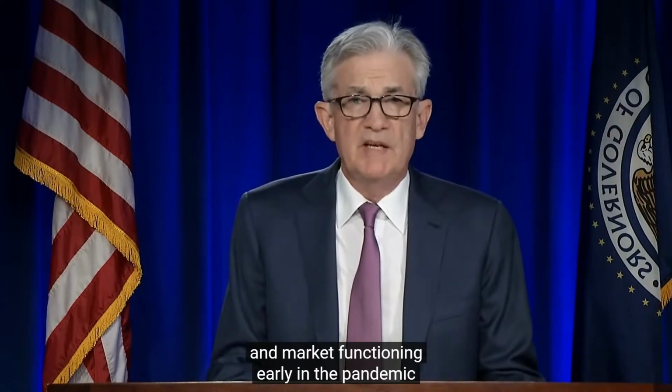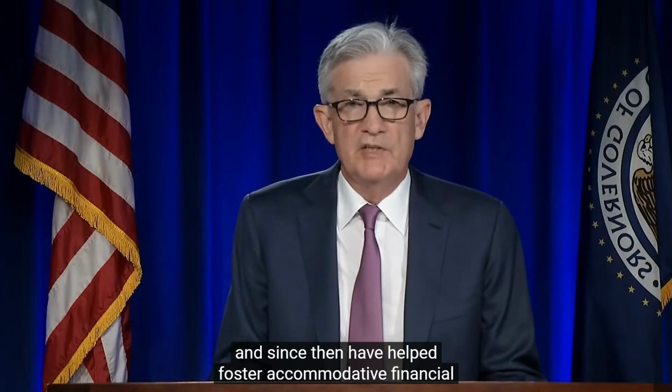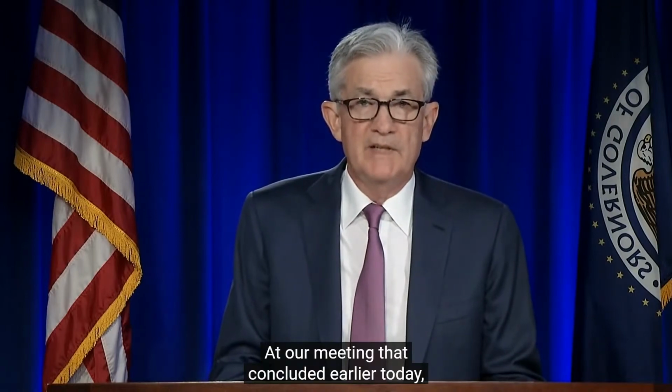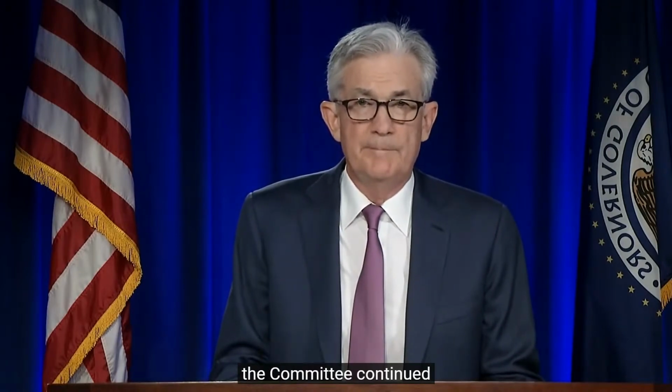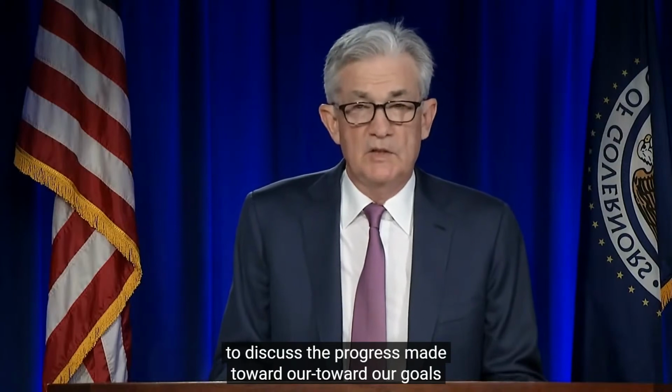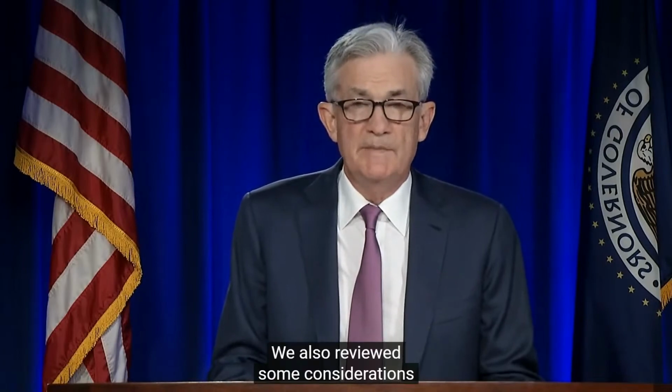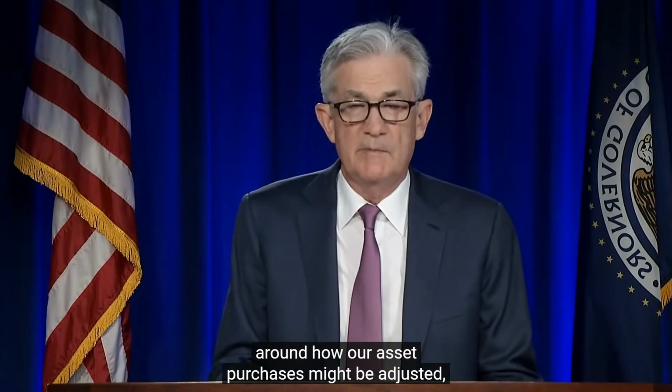Our asset purchases have been a critical tool. They helped preserve financial stability and market functioning early in the pandemic, and since then have helped foster accommodative financial conditions to support the economy. At our meeting that concluded earlier today, the committee continued to discuss the progress made toward our goals since the committee adopted its asset purchase guidance last December.